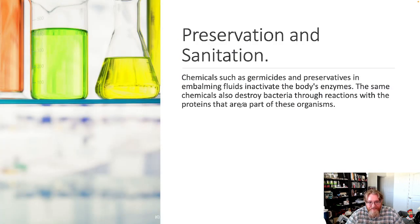Chemicals, such as germicides and preservatives in embalming fluids, inactivate the body's enzymes. The same chemicals also destroy bacteria through reactions with the proteins that are part of these organisms. Formaldehyde does not discriminate against living or dead protein. If it sees protein, it is going to react, which is why it is such a toxic chemical. If it reacts with the proteins of microorganisms, it is killing them as it preserves them, essentially.